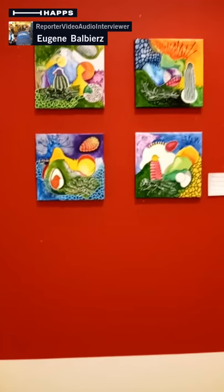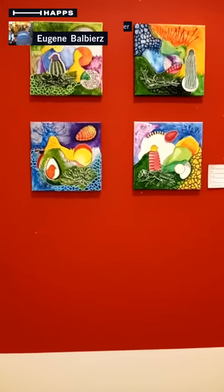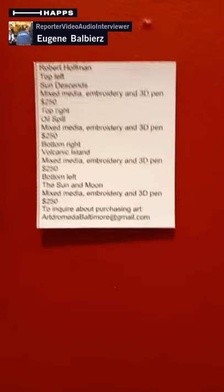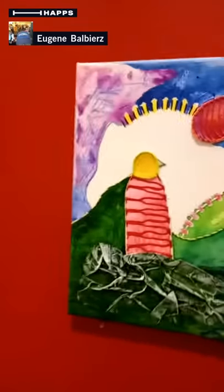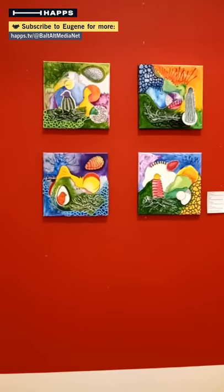So you see top left, top right, bottom right, and bottom left. Remember what those look like and match that up with this, which says top left Sun Descends, top right Oil Spill, bottom right Volcanic Island, and bottom left the Sun and Moon. And I'll stand close because there's employees leaving the building and I can't step back right now. I can step back and show you all four of them. You can contact them about that.